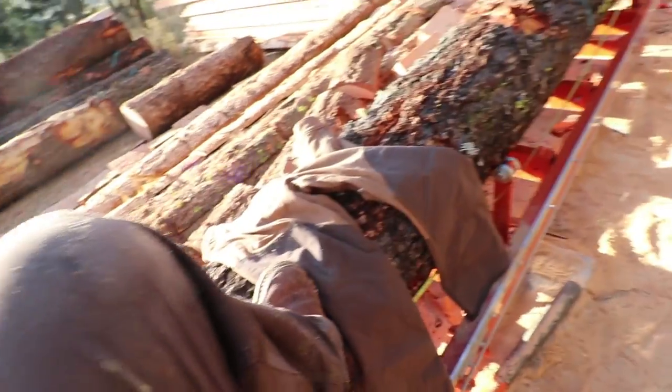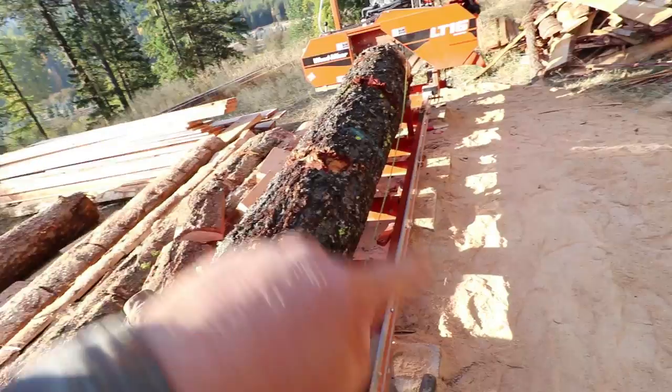When I'm working in them, I can't even lift my leg up here on this log. I can't get over this log on the mill. I have to go around. If you remember from our earlier Duluth clothing video, one of the things that I love about their flex fire hose pants is the flex.